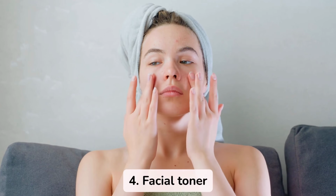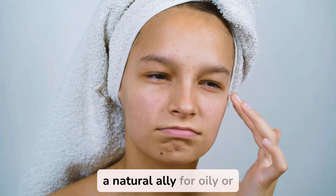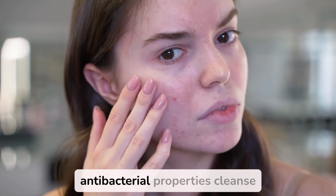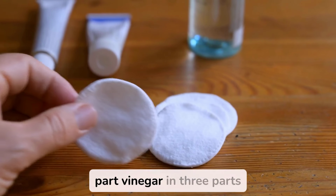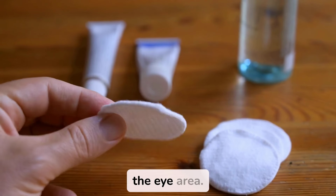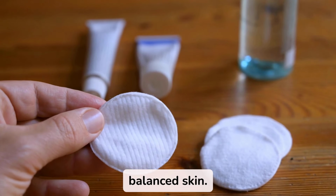4. Facial toner for oily skin. Apple cider vinegar is a natural ally for oily or acne-prone skin. Its astringent and antibacterial properties cleanse pores and reduce sebum. Dilute 1 part vinegar in 3 parts water and apply with a cotton pad to a clean face, avoiding the eye area. Use it at night for matte, balanced skin.